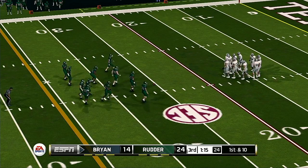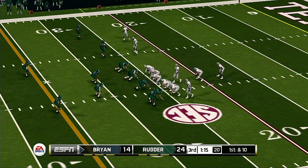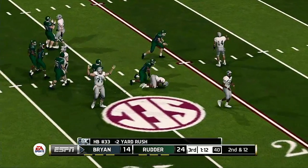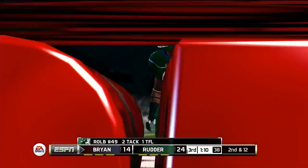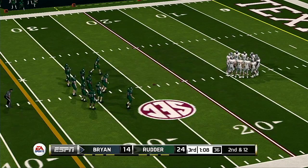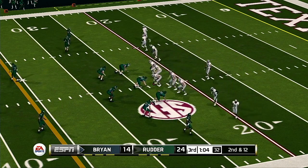Their last drive resulted in a punt, so let's see if they can put together something a little more promising here. If they're going to make a comeback in this game, it's going to have to start now. This offense has to get rolling. And they hit him in the backfield. Own 23-yard line. It's second down.